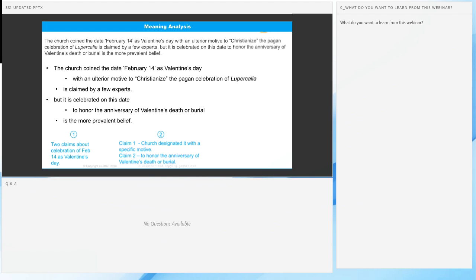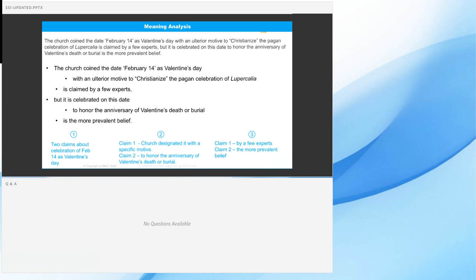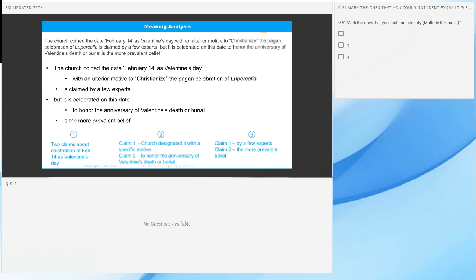Claim one is that the church did it and they had a specific motive. That motive was ulterior. Claim two is that it's done to honor Valentine's death or burial, or the anniversary of Valentine's death or burial. Claim one is by a few experts. Claim two is by another set of people. It's the more prevalent belief. Now, I want you to tell me which aspects you were unable to identify when you solved this question by yourself.